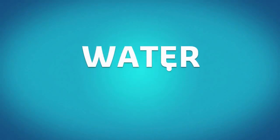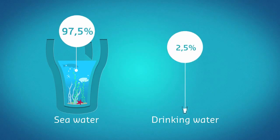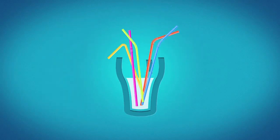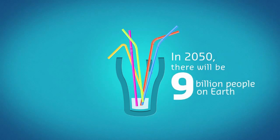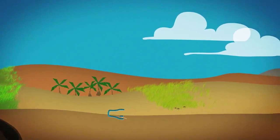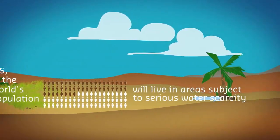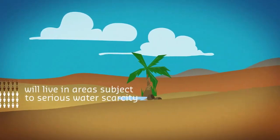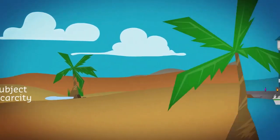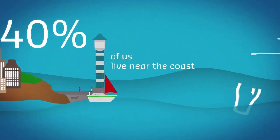Water. There's one word for it, but two ways to describe it. There's water we drink and water we can't drink. More and more of us are consuming this drinking water, which represents only an infinitesimal part of the resource available on Earth. In 20 years, 47% of the world's population will live in areas subject to serious water scarcity. And yet, 40% of us live near the coast.